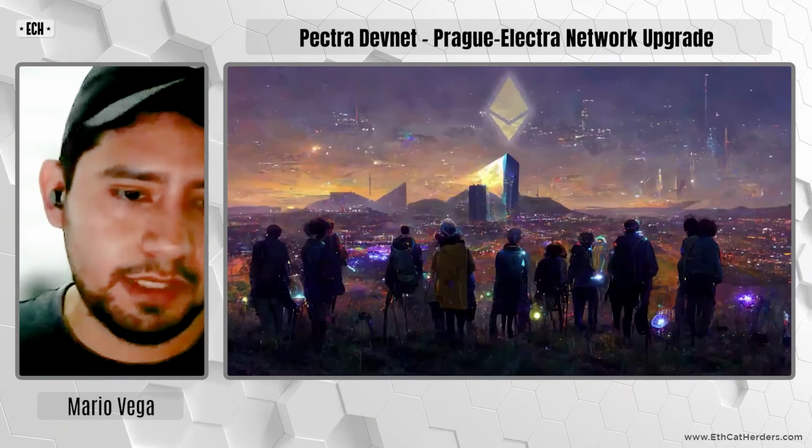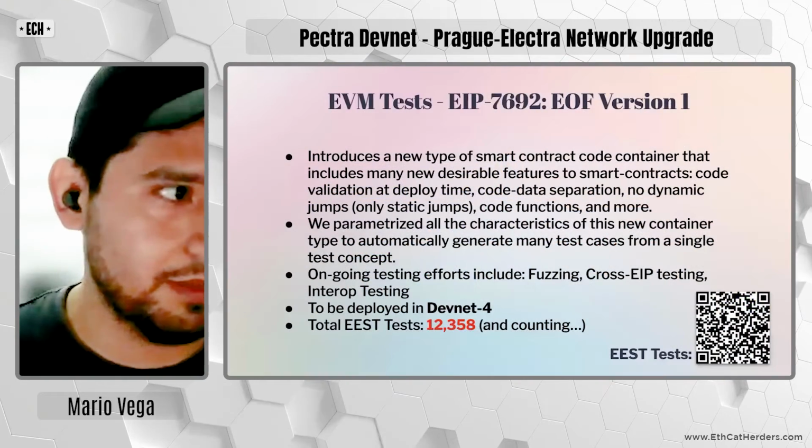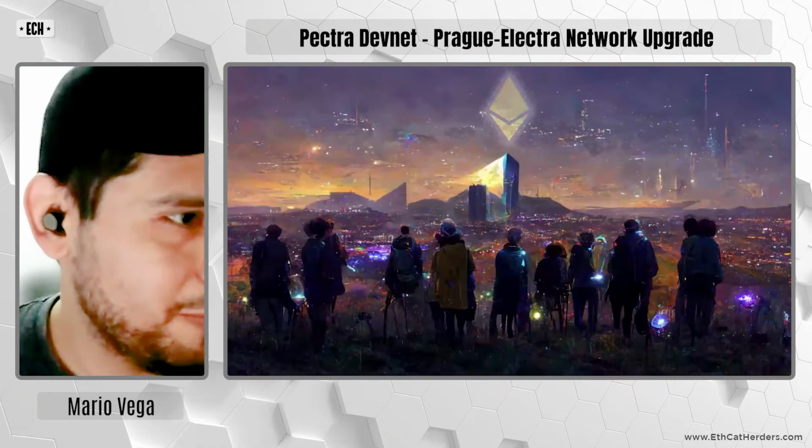Yeah, one last comment is that maybe this is probably the biggest revamp to the smart contracts since Ethereum's inception. So that's something to note. But yeah, on to Pari.